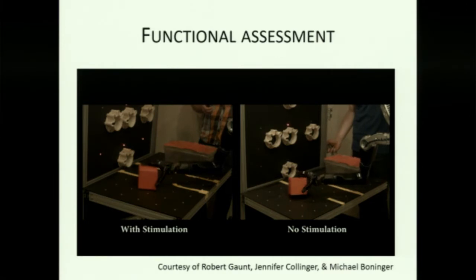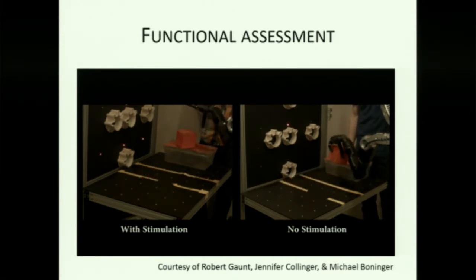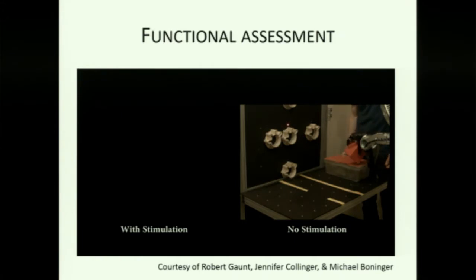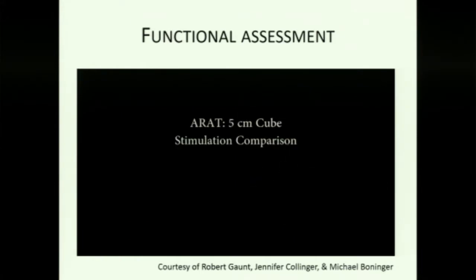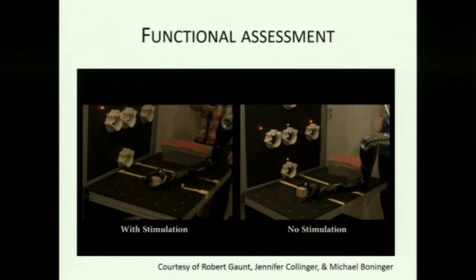But I started this talk saying it's great, we're doing touch and fantastic, but the important thing, and what I framed this entire talk with, is that this should make you better at using this hand, right? And the question is, does it make you better? And so this is the same task I showed you earlier, but now this is with Nathan, with stimulation and without stimulation. And hopefully you can see just from looking at this that he's much better with stimulation than without.